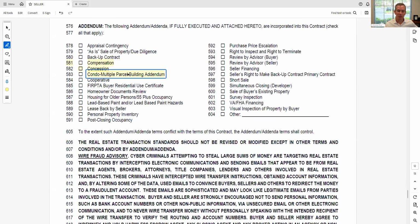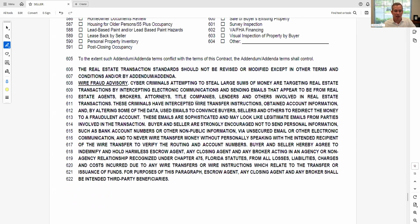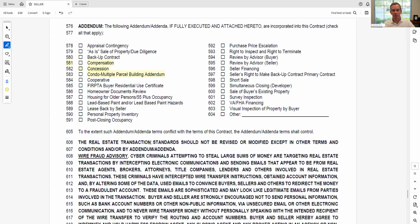Last couple of things. They've added a few of these check boxes. Dad, you and I were talking about this previously, but you've got your compensation agreement and you've got your concession agreement. Now you can check that box if it's part of your offer. And then the last one is that multiple parcel building addendum. It's a good reminder. Hey, is this multiple parcel building?